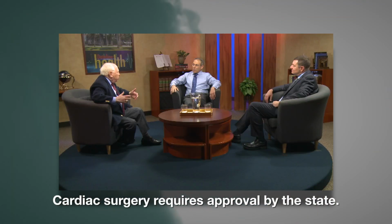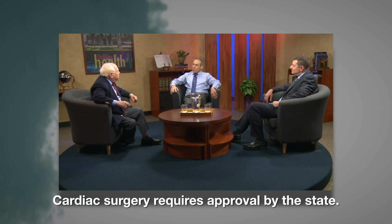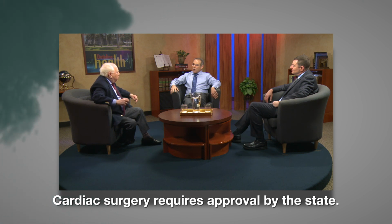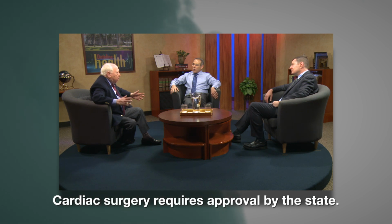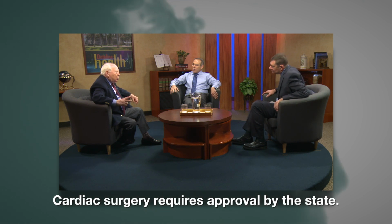Well, most people don't realize that to do open heart or cardiac surgery requires approval by the state, in a sense. It's an application, which we call a certificate of need application. But what people don't know is that there cannot be interventional cardiology without having someone back up Dr. Cusnir. Dr. Cusnir cannot do his work without Dr. Newman around. That's true.